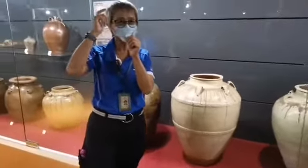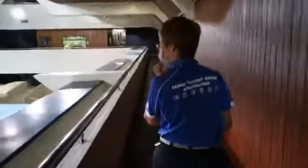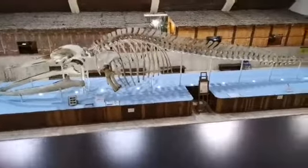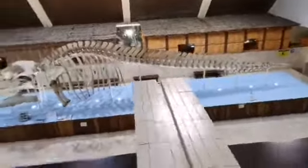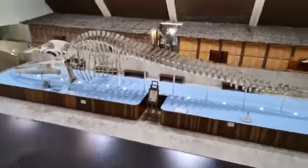Now we will move on to the natural history. As we are running out of time, I wanted to tell you as much as possible. So you can see how big the Brutus bell looks like from up here. Now, welcome to the natural history.